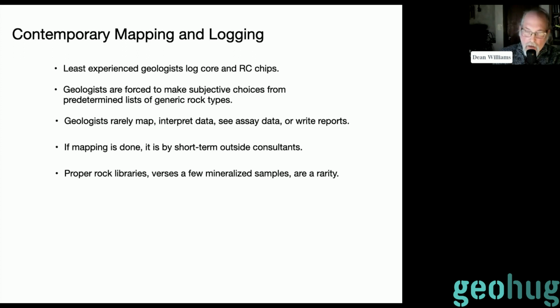Rarely do you have a good rock library. You might have a few pieces of fancy core that's well mineralized, but you've already found the mineralization and everybody knows what that looks like. What we want to know is, what are the first indications of mineralization? What are the first signs of alteration that you're getting close? This is what you need, because those shells are much larger than the actual mineralization. Map units are poorly defined, they're ambiguous, and often include the word undifferentiated.